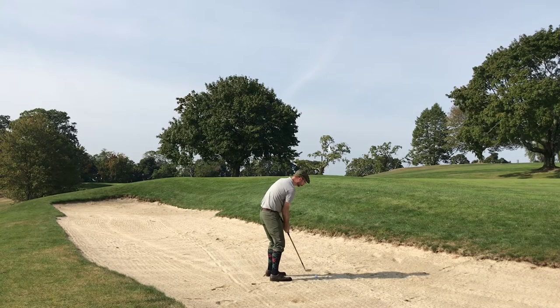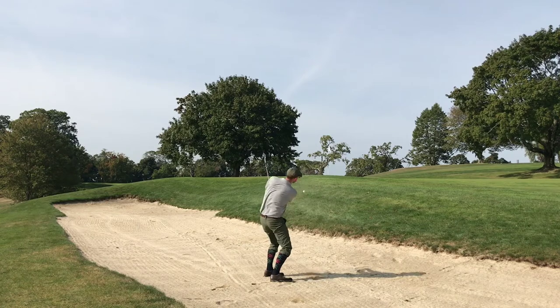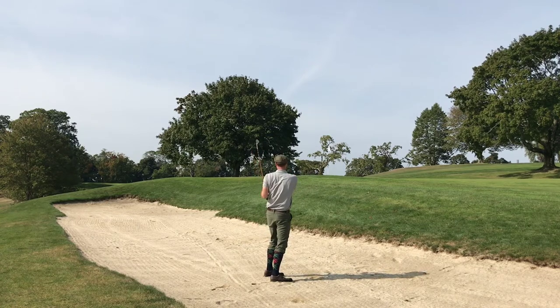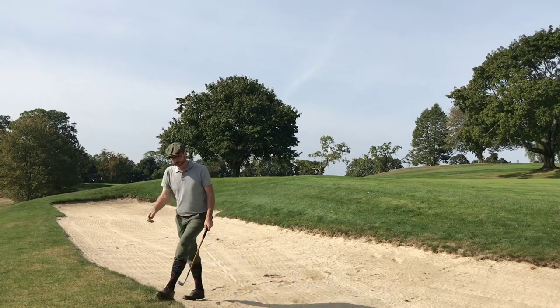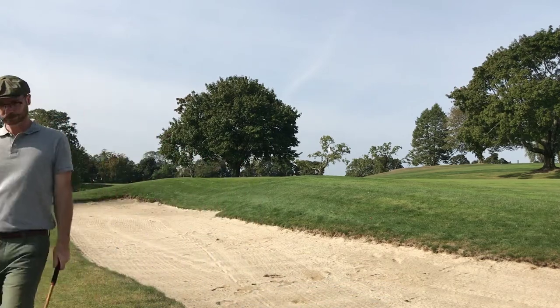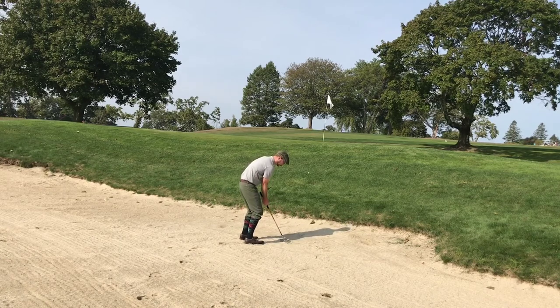I found myself in the bunker, and when I played this round, I was still having a really difficult time figuring out what approach to use to get out of sand. I've since figured out something that's been more consistent, but had not figured it out during this round, so I ended up having to take a few shots to get out of here.